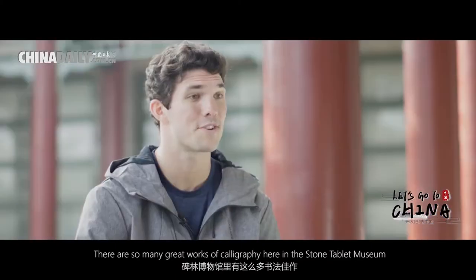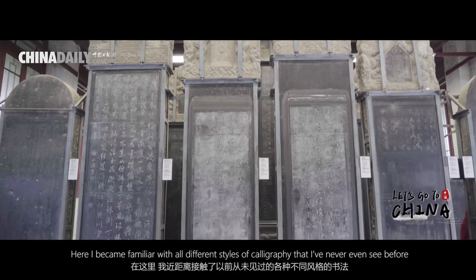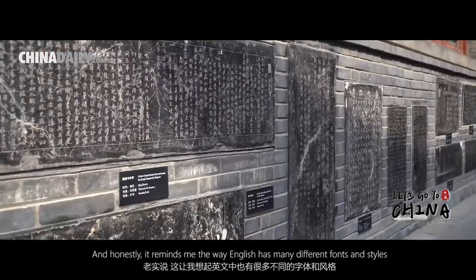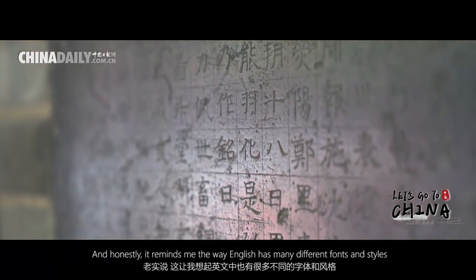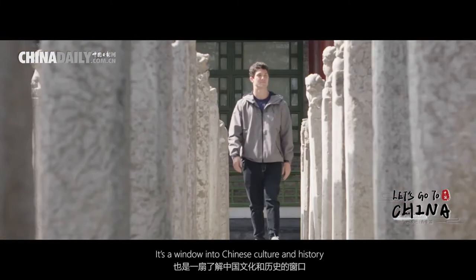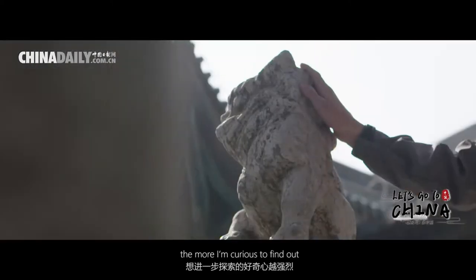There are so many great works of calligraphy here at the Stone Tablet Museum. Here I became familiar with all different styles of calligraphy that I've never even seen before. And honestly, it reminds me of the way English has many different fonts and styles. Calligraphy is more than just a beautiful art form. It's a window into Chinese culture and history. And the more I learn, the more I'm curious to find out.